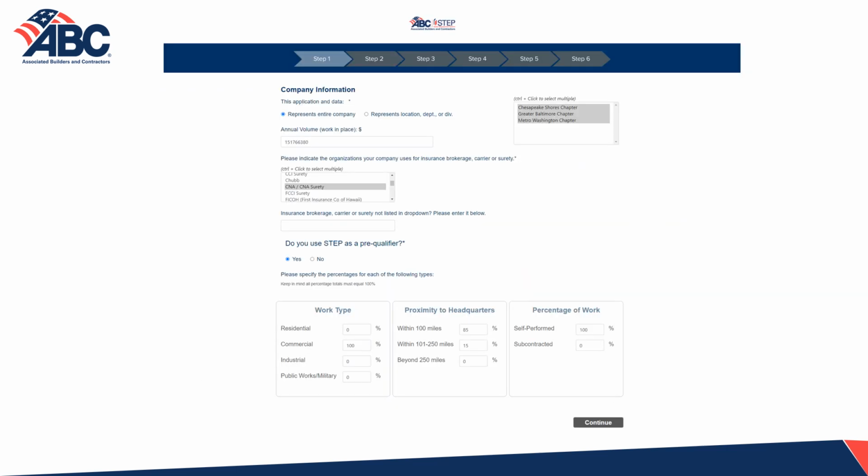At the top of this page, you'll have the option to either declare whether the data submitted going forward represents the entire company or if it only reflects certain locations or divisions within the corporate structure. For most companies, it is recommended to select the Represents Entire Company option as opposed to filling out separate STEP submissions for different locations. If you aren't sure which selection to choose, please contact ABC National to clear up any questions you might have.